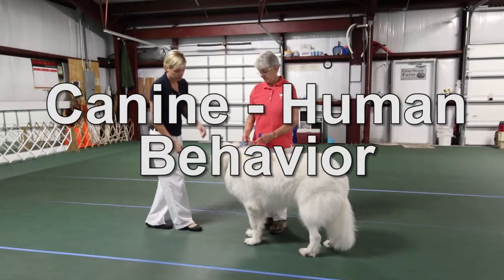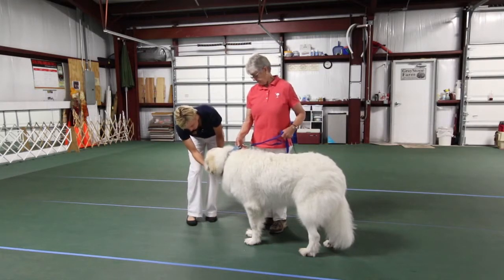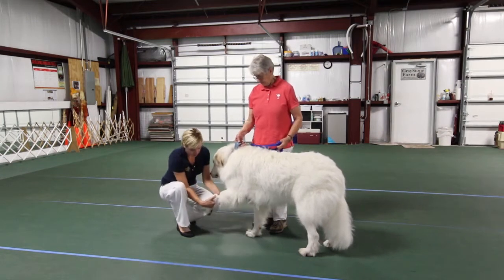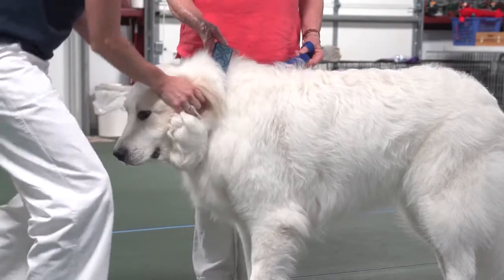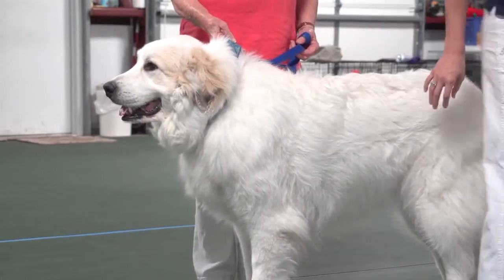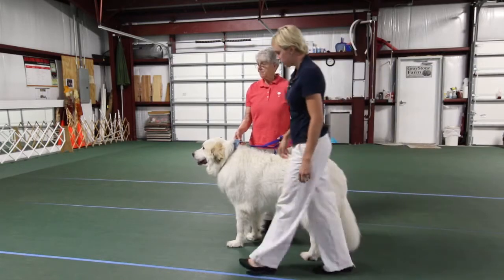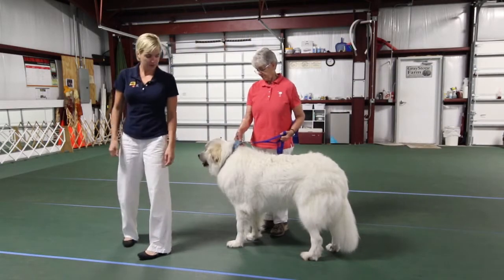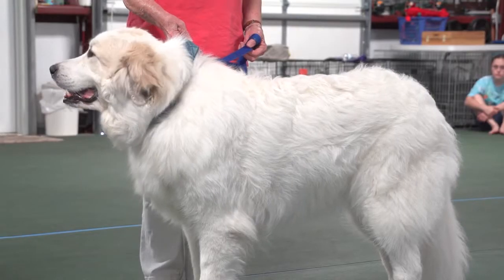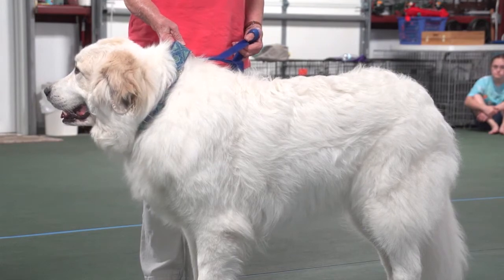Canine human behavior. We will observe your dog's reaction to new people, what we call the friendly stranger. As always, we want to make sure you are in control. We'll look for any signs of aggression, see if the dog shows interest in people, and if it displays good manners. No barking, pawing, mouthing, jumping, or excessive licking. If any of these do occur, be sure to correct your dog. Praise when it expresses an interest in interacting.